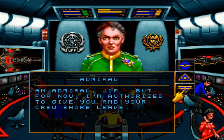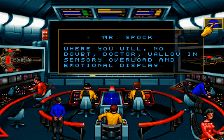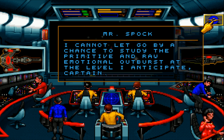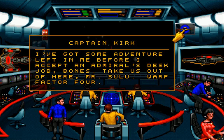They're talking about making you an admiral, Jim. But for now, I'm authorized to give you and your crew shore leave. Shore leave at last. I know this great spot on Cameron Star, Jim. You'll love it. Where you will no doubt, Doctor, wallow in sensory overload and emotional display. Well, heck, Spock, it wouldn't be any fun otherwise. Jim, we've got to find some way to get this Vulcan to let his ears down. Spock, you will come with us, won't you? I cannot let go by a chance to study the primitive and raw emotional outburst at the level I anticipate, Captain. That's the spirit, Spock. Okay, Admiral. What are you waiting for? I've got some adventure left in me before I accept an Admiral's desk job, Bones. Take us out of here, Mr. Sulu. Warp Factor 4.